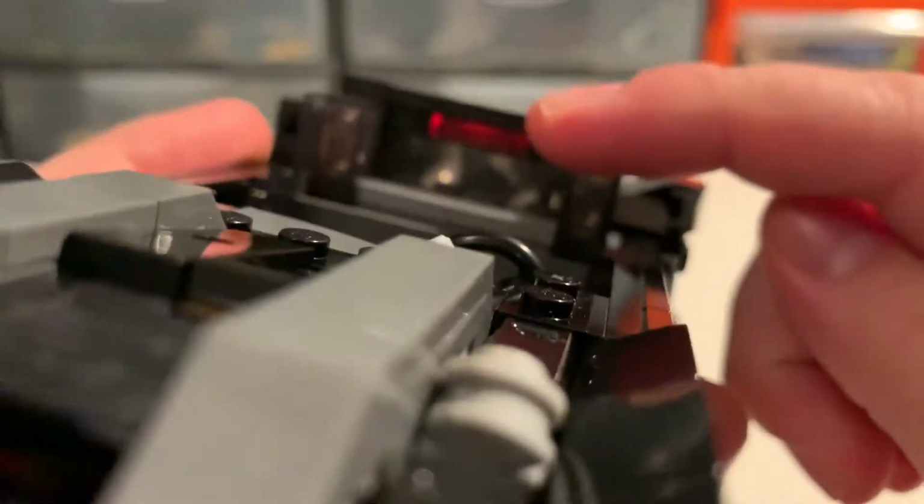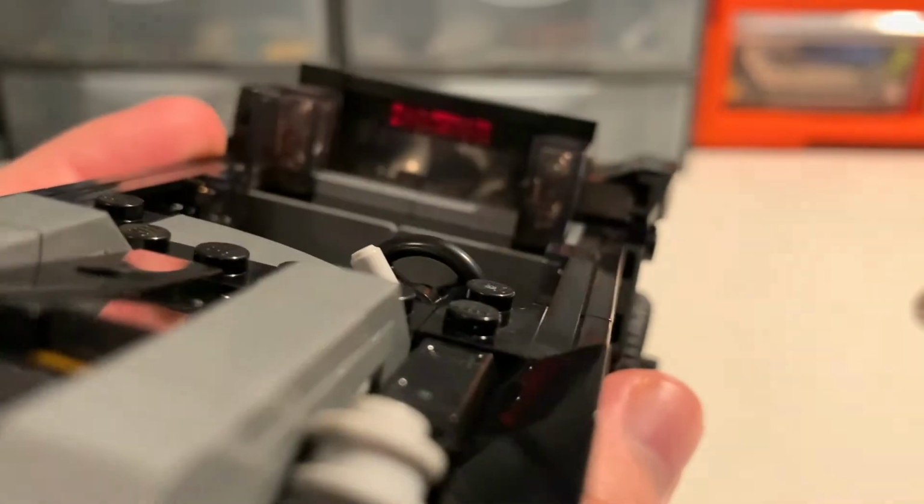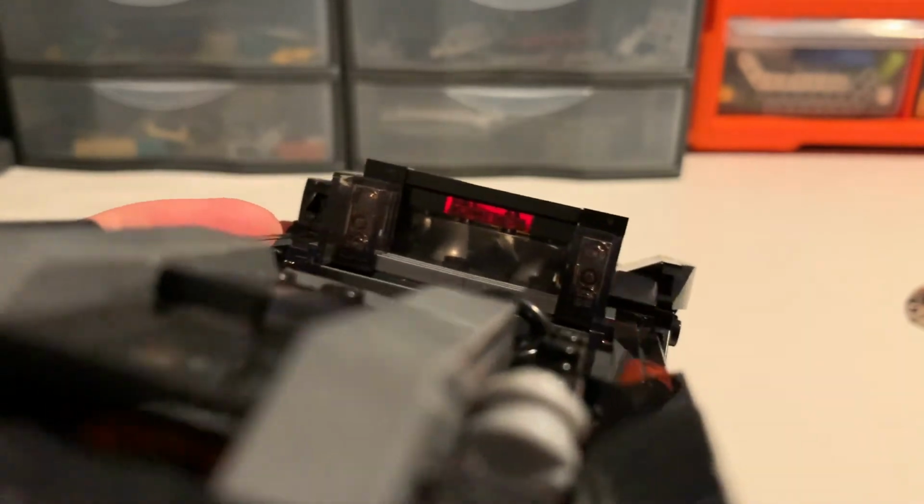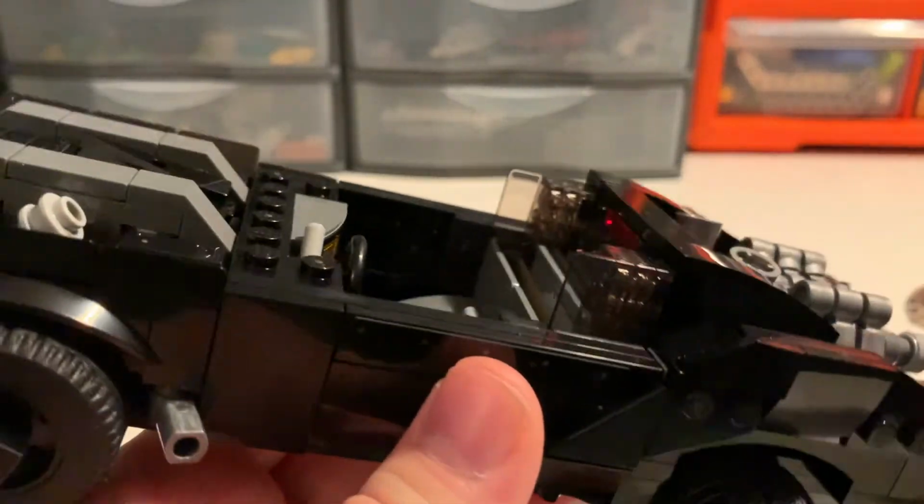You can see there's actually a trans black piece used as the rear windscreen there, if it'll focus. There we go, so you can actually see out the back, although your rear visibility is shocking. It does come with a rear brake light, which is always useful.